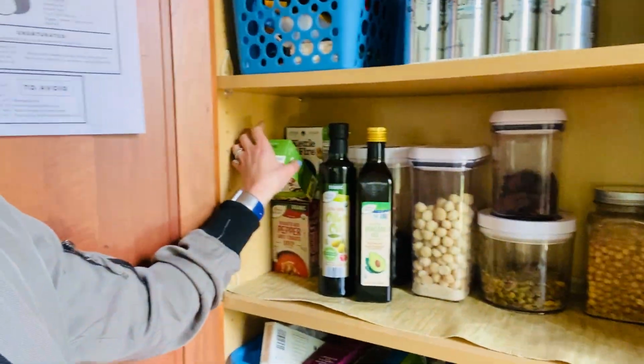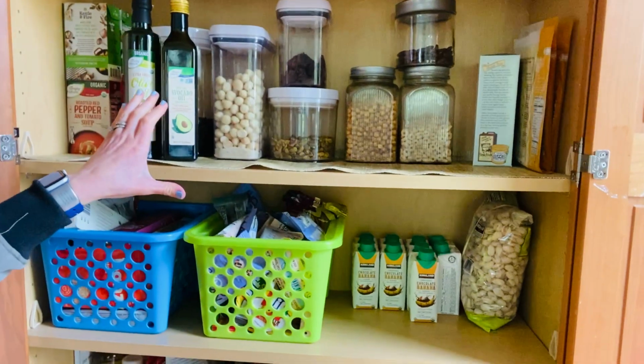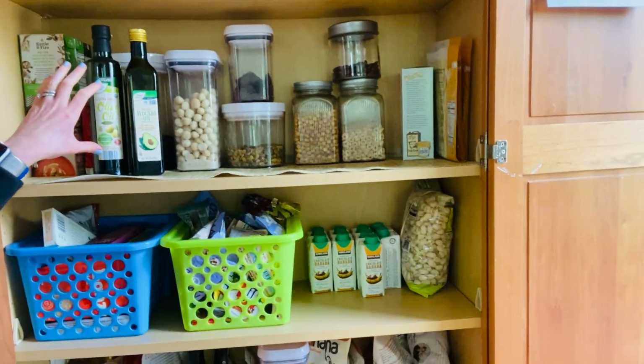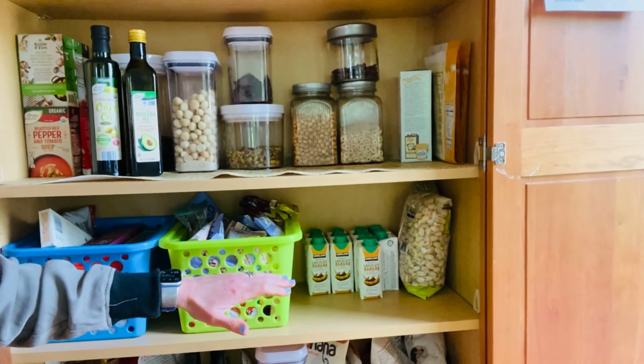And then I always have some bone broth soup that if I need a super quick lunch, I can just crack that open, heat it up, and eat it. So this is kind of the kids section. This is the healthy whole food choices that is exactly at their eye level. But then I have more snacks down here.